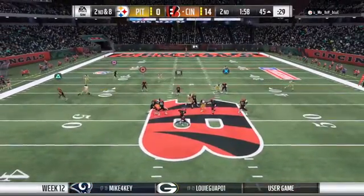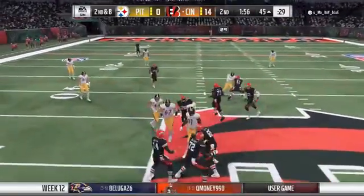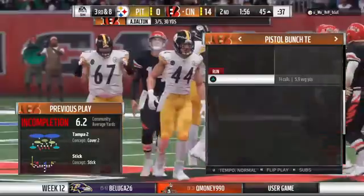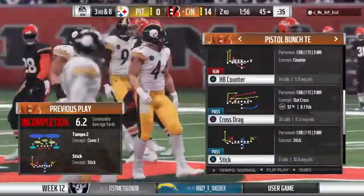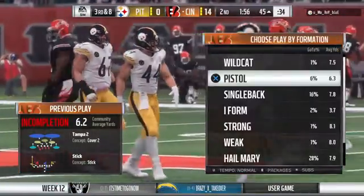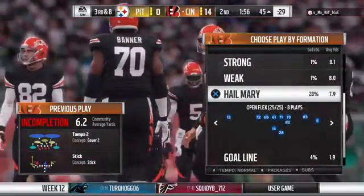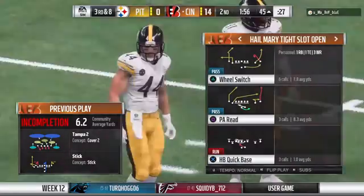It's 2nd down. Dalton looking. And that is incomplete. I know our vantage point might be a little bit better way up here, but that looked like an ill-advised throw to me. I didn't see anything open, and this play just didn't look right from the beginning. It did not. I thought he might get outside and just chuck it away. Dangerous pass, incomplete.